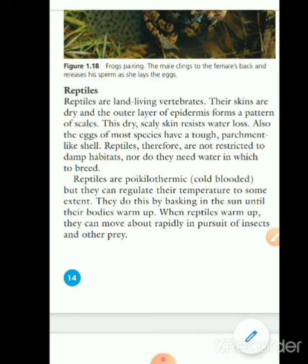Next point is that they are not dependent on a damp habitat, and they don't need water to breathe. So basically, they can survive on soil and on land for such activities. They don't need water.